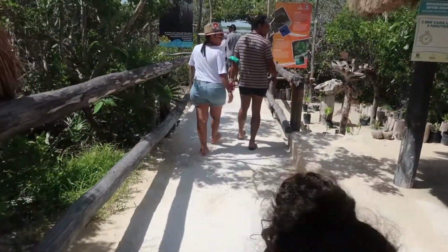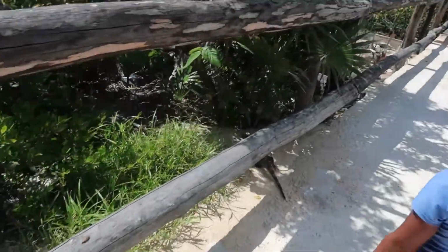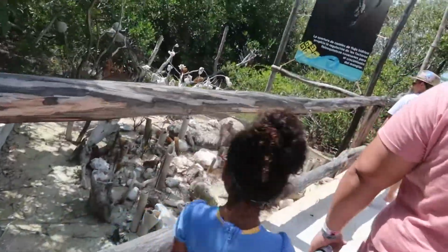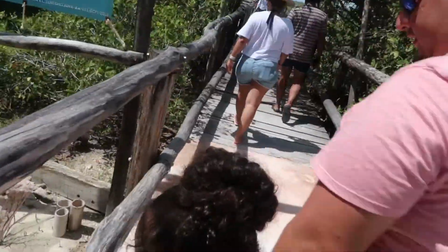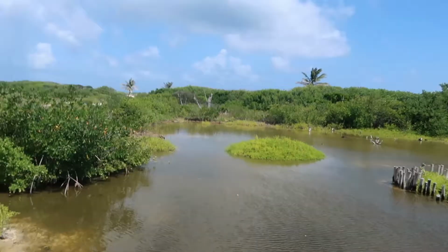Oh, there's a lizard. Whoa. Look at that. Take a picture of that. Yeah, look at that iguana. Iguana park. So yeah, it had seashells that would warn the Mayans if a storm was coming and not to go out. And now we're on our way to go see, I think he said, crocodiles and flamingos.